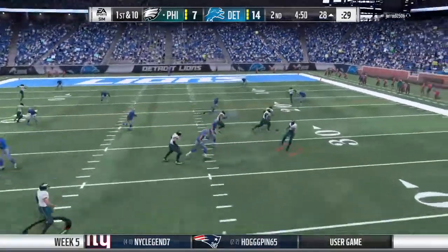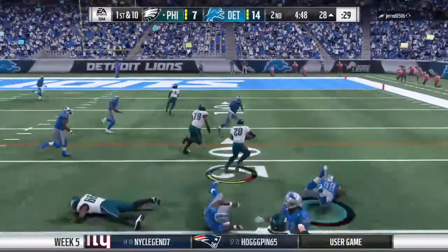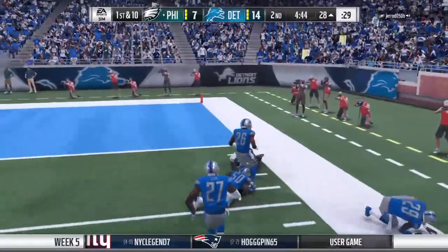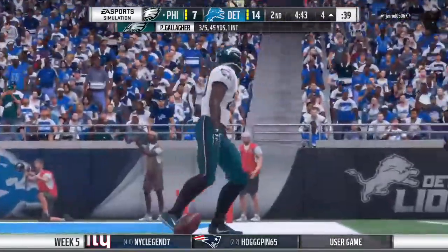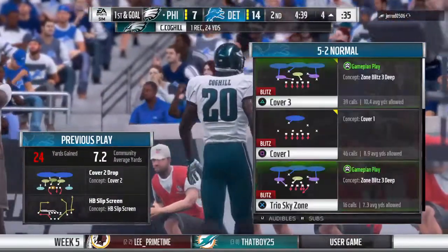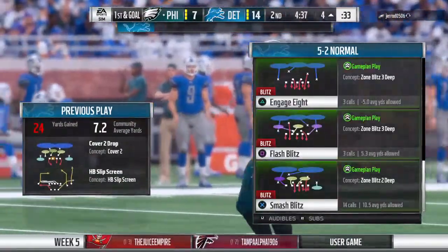On first down, he'll drop to throw. He'll try and set up the screen. It's complete. And they do get him down, but not before he reaches the 4-yard line. That one goes for 24 yards.